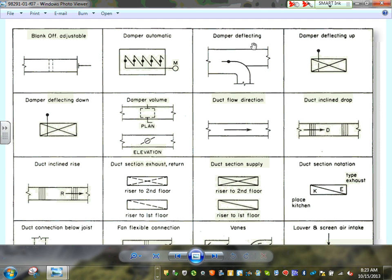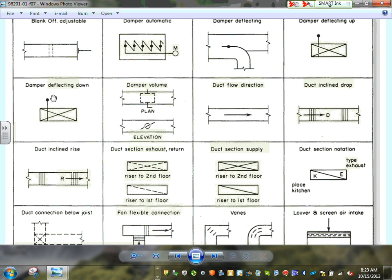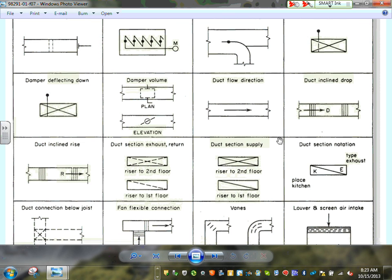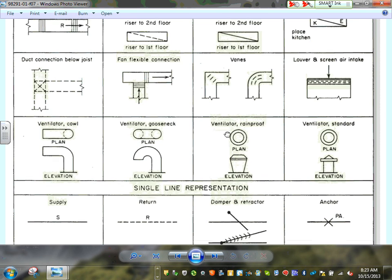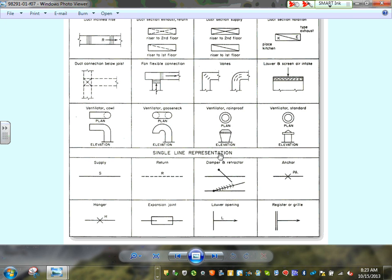This is the other discipline. If you see this, it is damper automatic for mechanical equipment. This is damper deflector down. What does it mean and what does it do? You know, these are mechanical duct incline drop. So just be aware that these are all the terminology that they use for the mechanical equipment, right? As you coordinate with them.